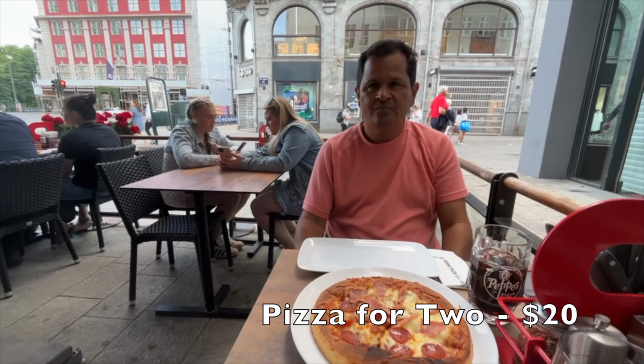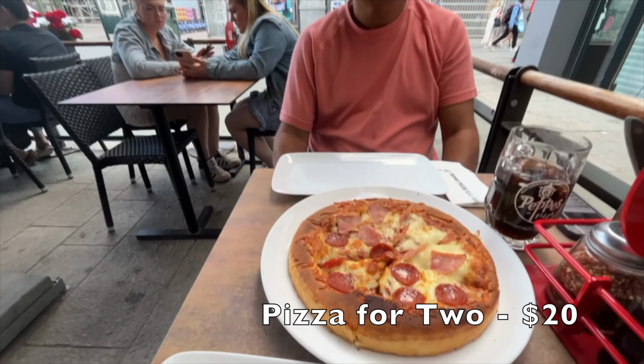Dinner at this pizza place right across the street from the train station over there. We're not done for the night. We still have more things to do. Oslo is very easy to get around, and a lot of the main sightseeing type areas are right here near the train station and the waterfront. So it's a really easy walking city.